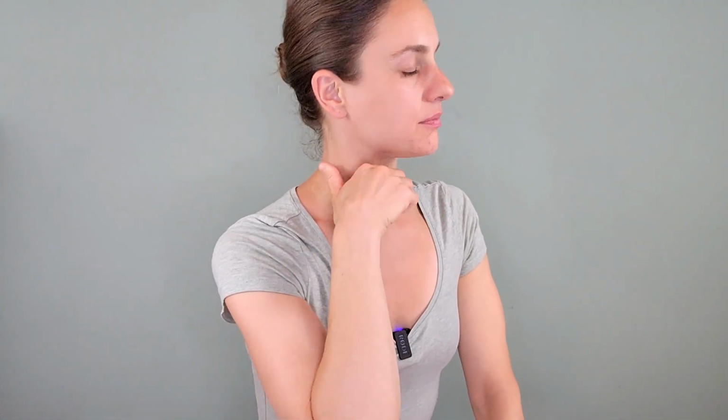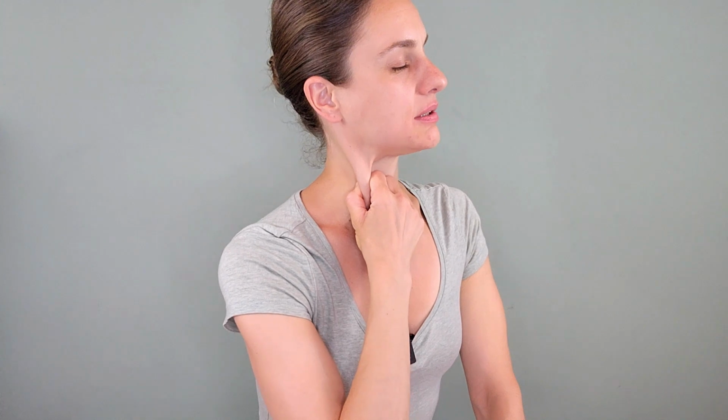So I'm slackening the tissue and I'm just grabbing with my index finger and my thumb. And I'm pinching, squeezing, and just pulling a little bit.